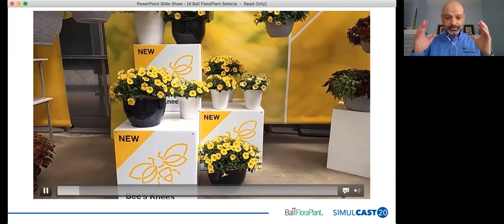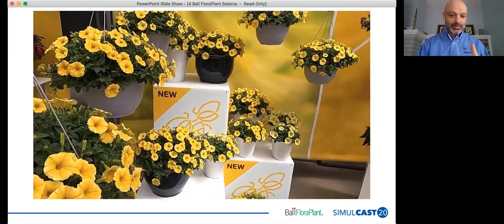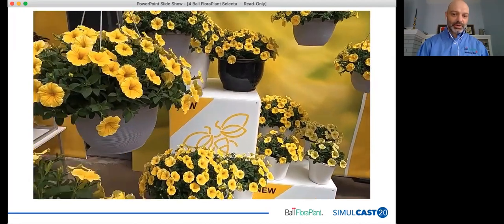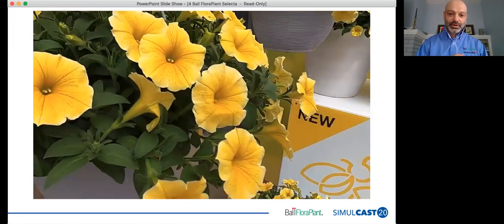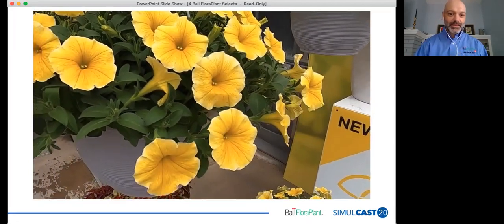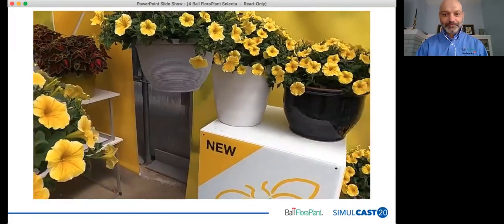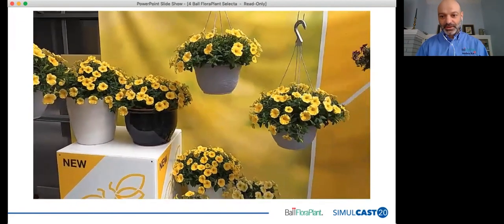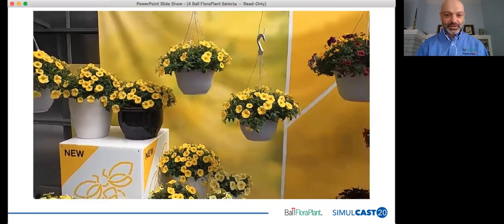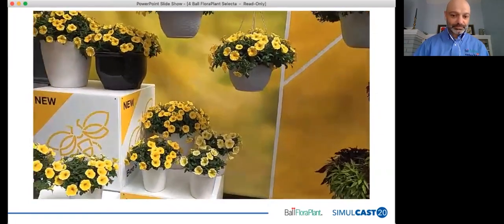So this is the Bee's Knees display as we set it up in Santa Paula at CAST. And I probably shouldn't even be talking. I should just let you look at it because I don't know that it needs a whole lot of audio on top of it. But look how deep that saturated color is. Look at the habit, how it fits in a hanging basket. Look how dark green those leaves are. We're really excited about this product. I think this is a game changer in vegetative petunias, especially in the yellow class.